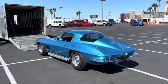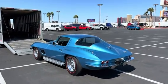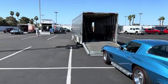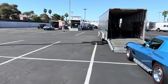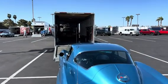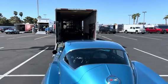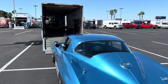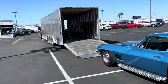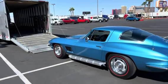Well, today is the end of judging. As you can see in the background, all the cars are now being loaded into their transporters. We already have the red 65 in the front of the trailer, engines over the 3 axles on the side to keep all the weight over the wheels.